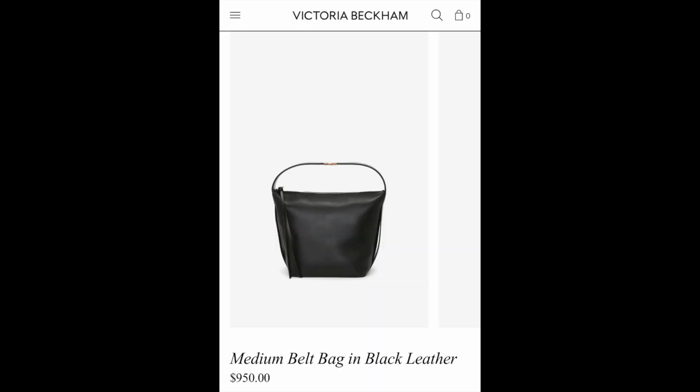Our girl, Miss Posh Spice herself, Victoria Beckham. This is the belt zip shoulder bag. A minimal girly's dream, okay? This is so cool. Again, it's giving like, oh yeah, I'm just popping around town with my really cool, oh yeah, it's new season Victoria Beckham. She's the queen, okay? We love it.